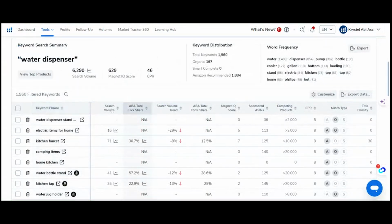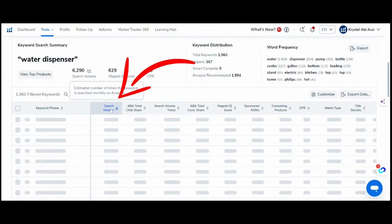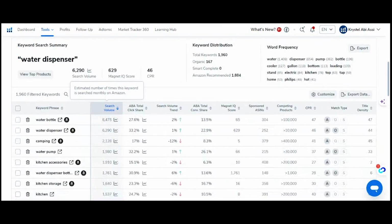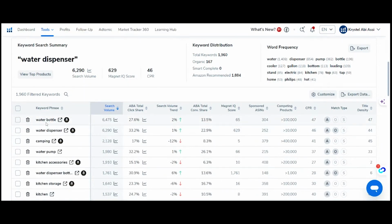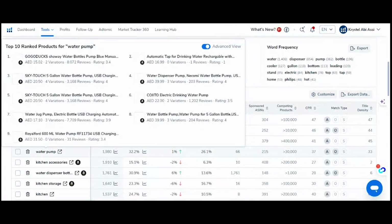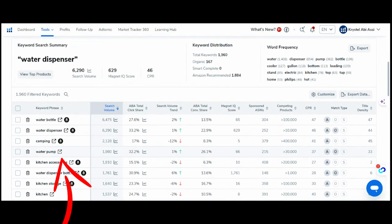Again, just like we did earlier, we can click here and get lowest to highest or highest to lowest. Maybe it might need a couple of clicks. Here we can see highest to lowest, with water bottle being number 1, water dispenser, and then water pump is potentially also something that some people might use to describe a water dispenser, even though it's not really a description for water dispenser. And if you want to find out further what happens once somebody logs in and types in a water pump, I could just put my cursor right here and I can see other products, or I could just simply click this and it's going to take me directly to Amazon.